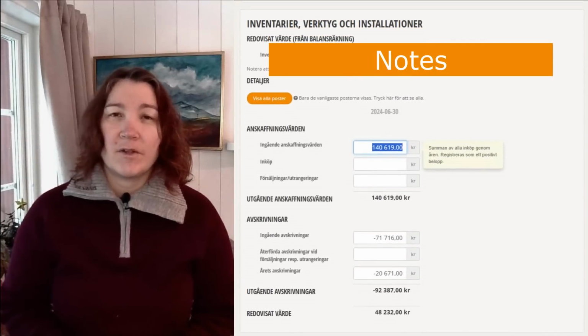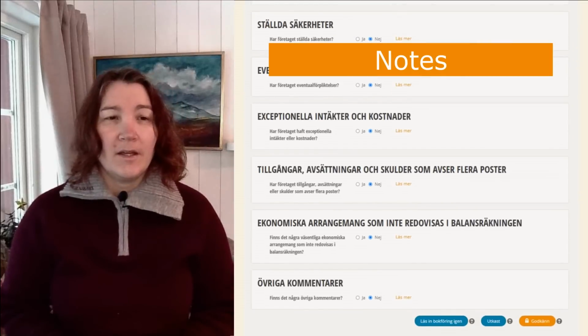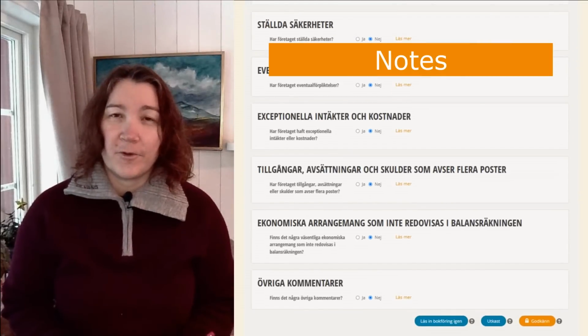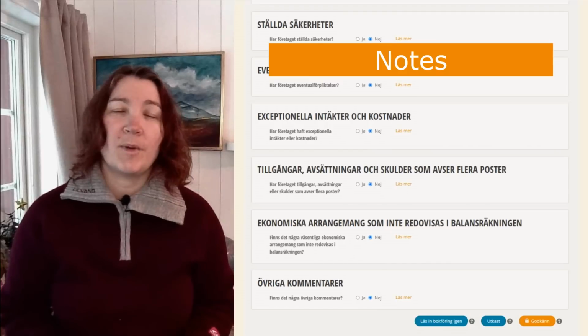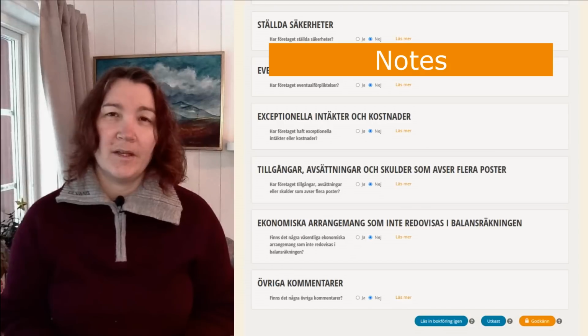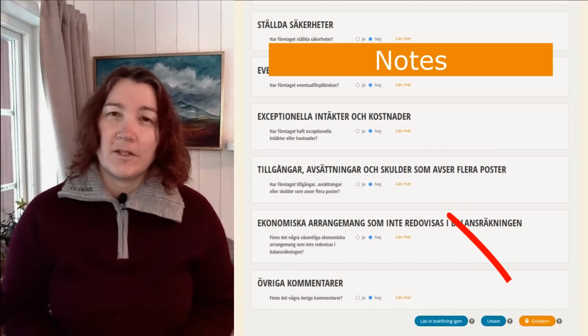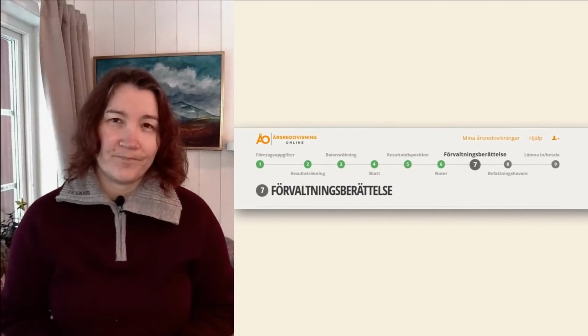And if you had any inventories, have you made the deductions for that? And if there is any other information. And again, the e-service will guide you through this, and depending on what you have in your bookkeeping already, it will be pre-filled here. So then we just click on the orange button again, Godkänn, and move forward.